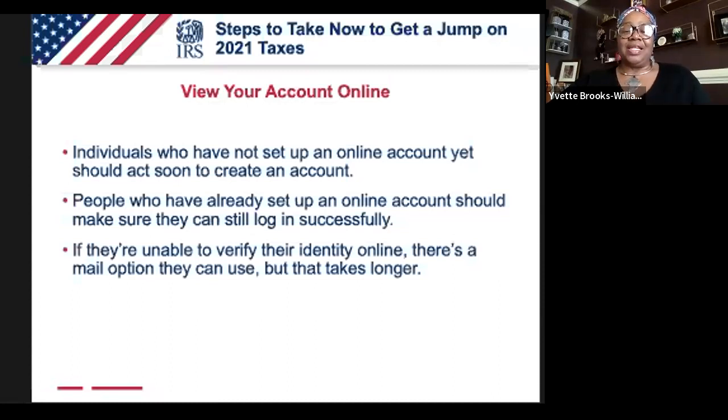Individuals should act now if they need to create an account. If you're unable to verify your identity online, there is a mail-in option you can use. And of course, that's going to take just a little bit longer.